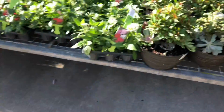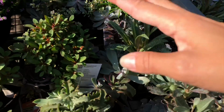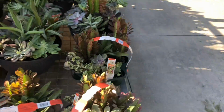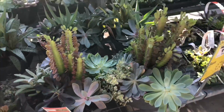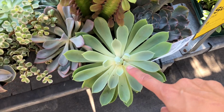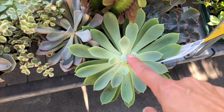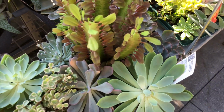I don't know, I need a cart, I think. I might get something. They have these arrangements. I'm surprised they don't have some fall theme arrangement, like a pumpkin or something. These are $20. Not bad, but look at this. I can't tell right now if this is bleached from the sun or overwatered. I can't tell.